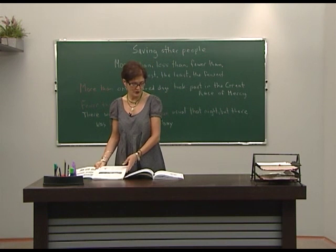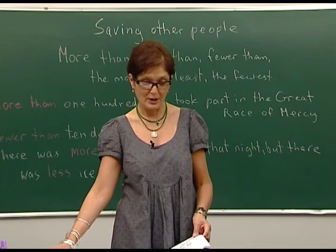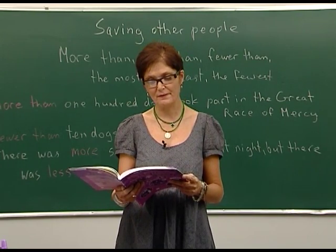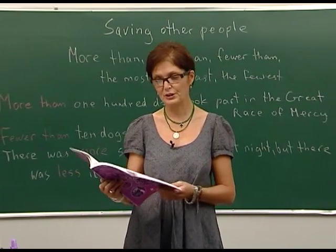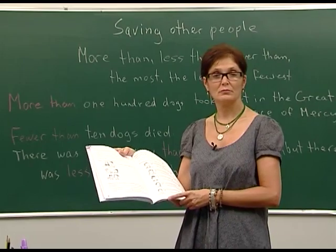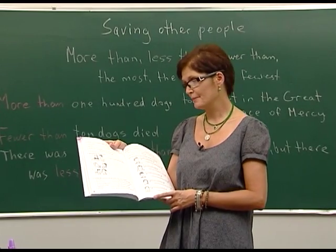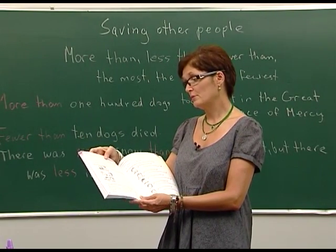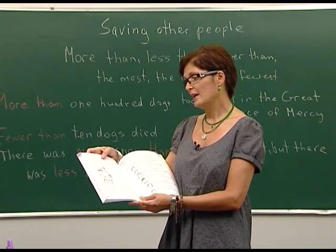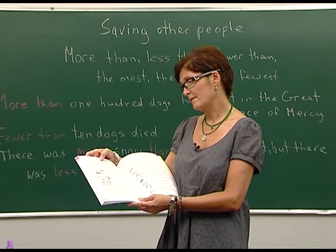Now let's go to the workbook and see some other exercises about fewer or less, many, much, more. Complete the sentences with fewer or less, page 114. So as I have told you, if the noun is countable, we use fewer. If the noun is uncountable, we use less. So if you have, today there are children, there are fewer children and not less children. Can I have less eyes? Complete the sentences with fewer or less.